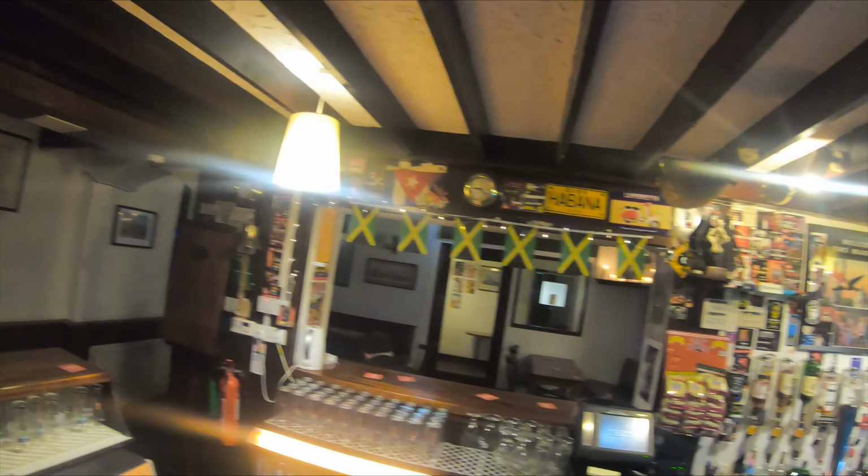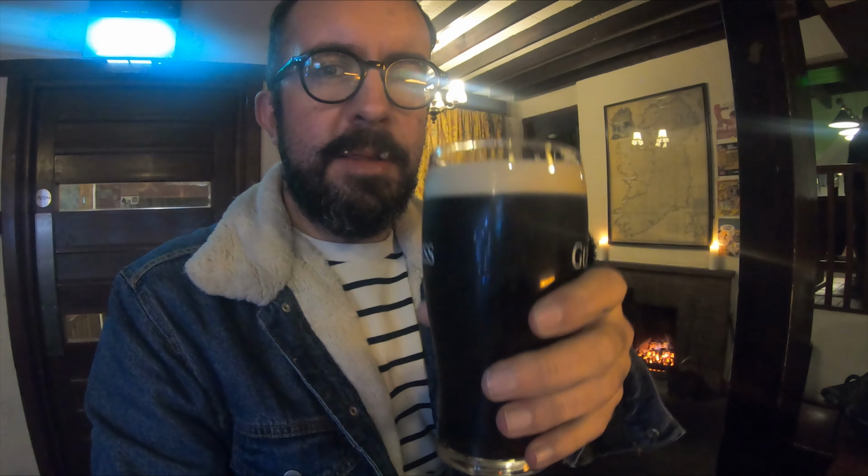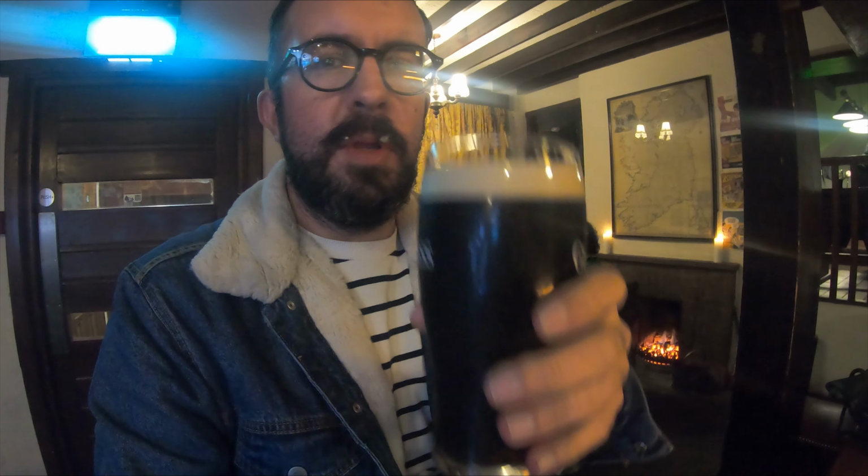It's only open Thursday to Saturday. Thursday to Sunday, maybe? Here we are on Thursday night. Check it out on the Guinness here. Nice little underground sort of bar, underground feel. Hopefully in the next hour I'll get some live music on, because I've got to catch my last train back to Belfast.